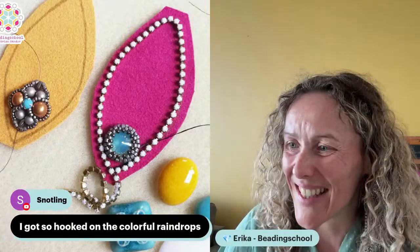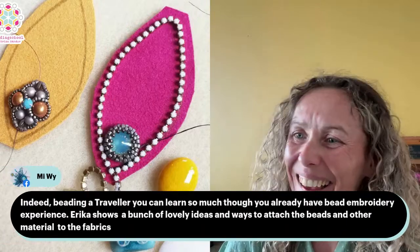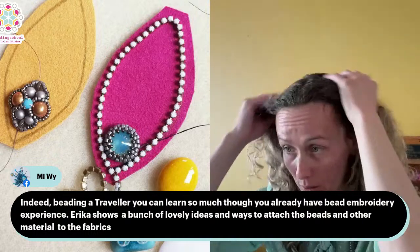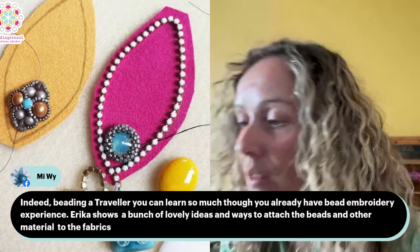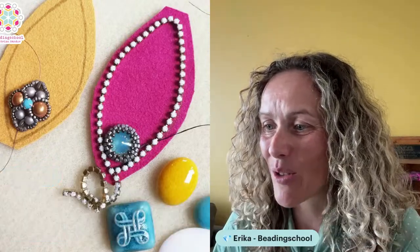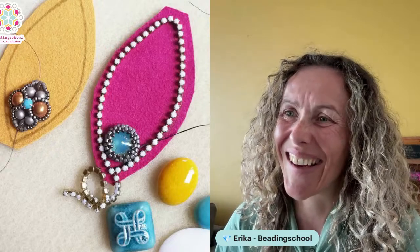And Ariana says, I got so hooked on the colorful raindrops. And Miriam says, indeed, beading a traveler, you can learn so much, though you already have bead embroidery experience. Erika shows a bunch of lovely ideas and ways to attach the beads and other material to the fabrics. Thank you, dear Miriam.